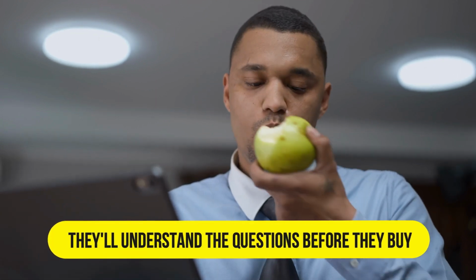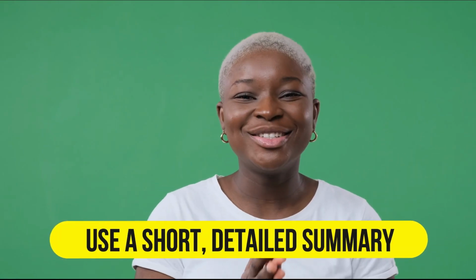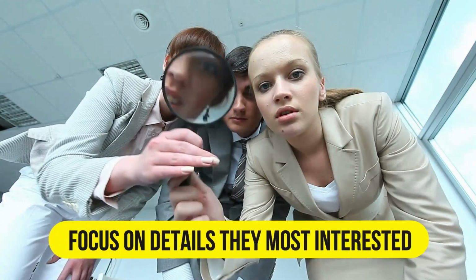If you include those details, not only will buyers be able to make an informed purchase decision, but they also understand the questions they may have before they buy and don't need to reach out. Use a short, detailed summary rather than a long-winded one that may not be relevant to all the readers. To capture the attention of impulsive shoppers and those who read everything, focus on details they will be most interested in. The bottom line is that when you keep your copy clear, you're going to have better results.